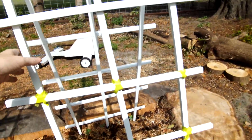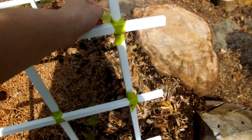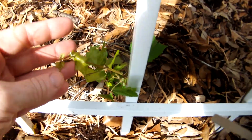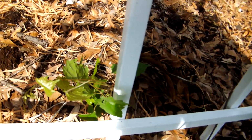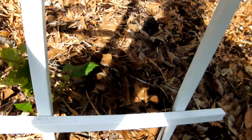When Dave cut down a tree, this trellis got injured. You can see all my bandages here, but they're not sticking. This is some of Lucy's special duct tape. But here is my jumbo muscadine. And last time when I got it in the mail, it was this long right here. And now it has grown that much. It seems to be doing well.